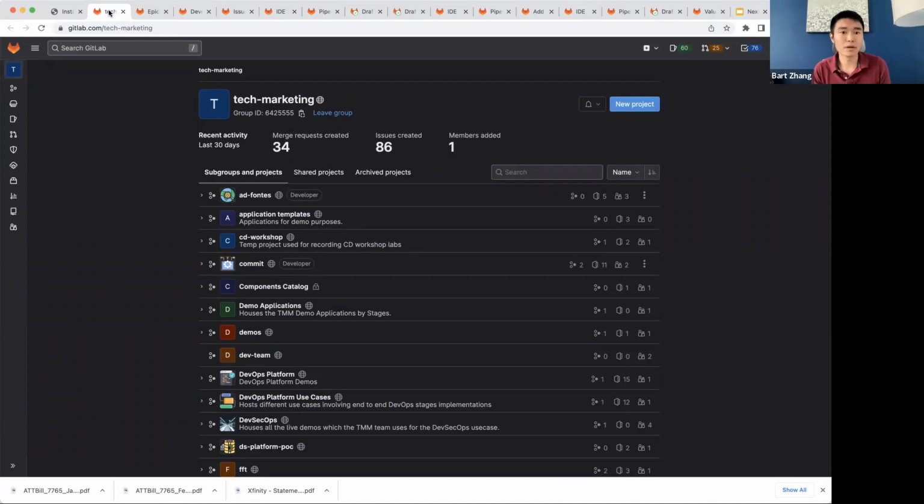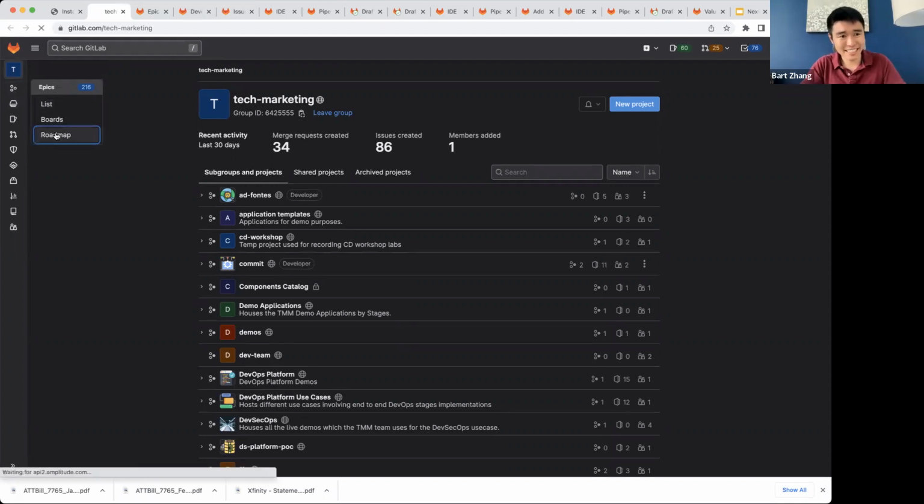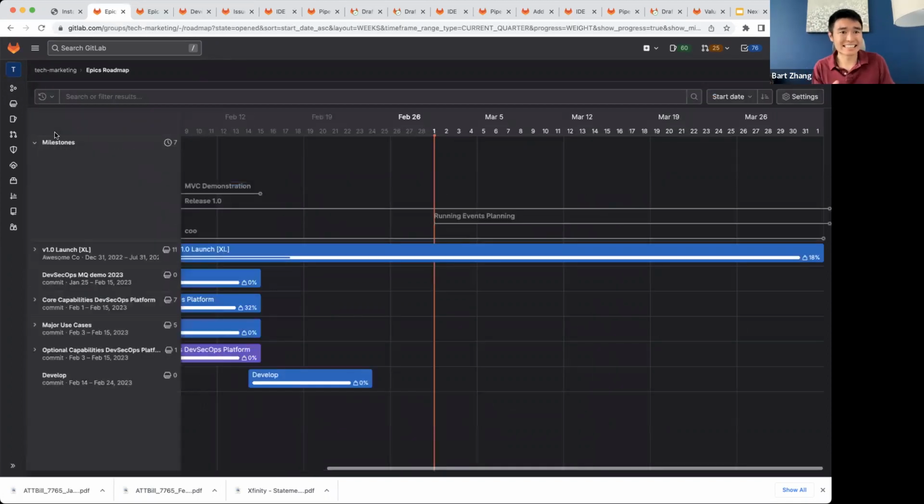This is a group of projects which contain the code bases for applications that we're going to be pushing changes to. Now, in any organization, there's going to be something called a set of epics that you can create and assign to milestones, like I mentioned earlier.